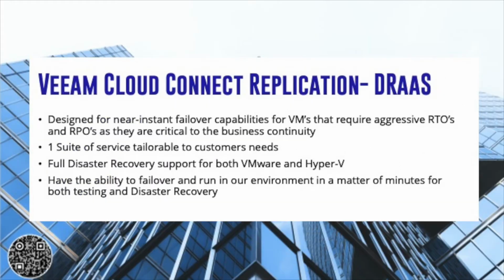Now, to start off with, I'm just going to talk about our Veeam Cloud Connect replication. This is going to be our true DR solution. This is designed for near instant failover capabilities for the VMs, whether that's Hyper-V, VMware, or Nutanix VMs that require aggressive RTOs and RPOs if they're crucial for business continuity. This is for any organization that has data that needs to be up and running almost immediately. And with the replication solution, we can achieve RTOs of within 15 minutes.